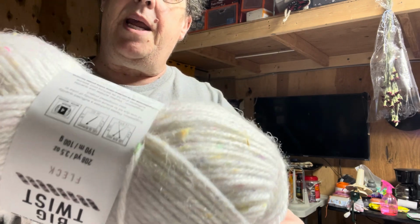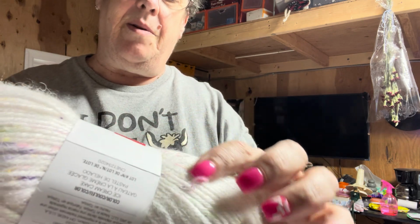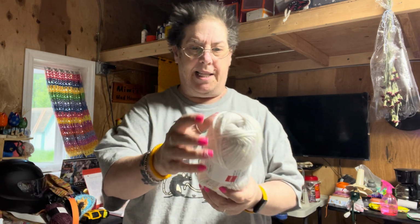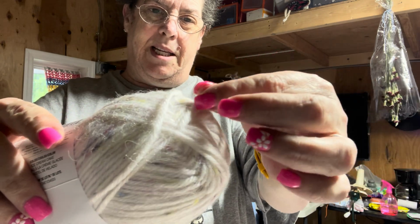It has orange and pink and yellow and green and purple. There's a pink one and a yellow. Here's some more right there. So, I got this on clearance before this last round of bankruptcy where they finally went under. It is made of 85% acrylic, 10% polyamide, and 5% linen. And it is kind of hairy. I don't know if you can see that, but it is pretty hairy.